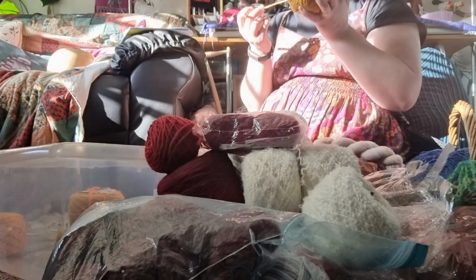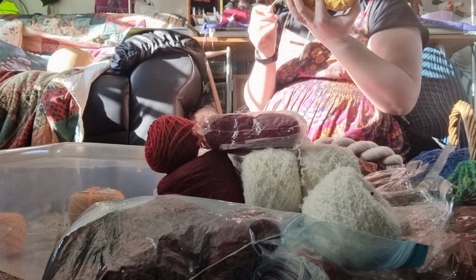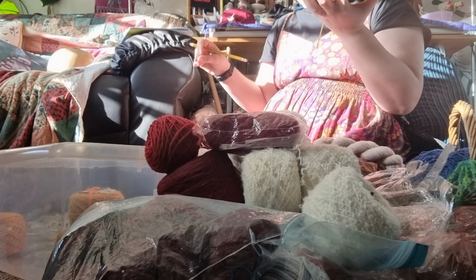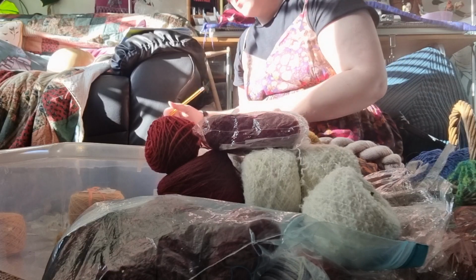We can do this. Looks like it's sock weight, but then somebody's wound this ball held double, but this ball is wound held single. Make that make sense. That is so future Zoe's problem, it's not even real.